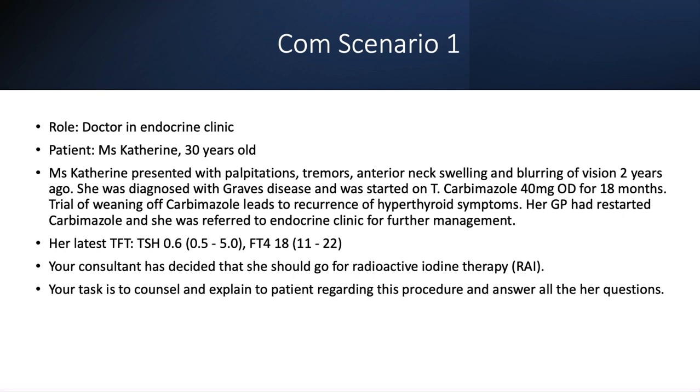So don't be bothered by the name now. I shall explain the procedure for now. It involves giving you some medication that has a small amount of radiation. It's an iodine that contains a small amount of radiation. So this medication will be absorbed by your thyroid gland, and it will render the thyroid gland less active. Hence, by rendering the thyroid gland less active, we can reduce your thyroid hormone and hopefully control the symptoms. Are you getting me?